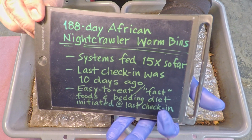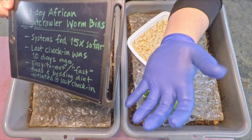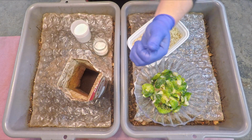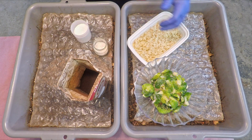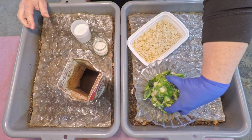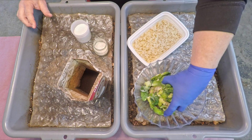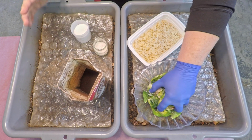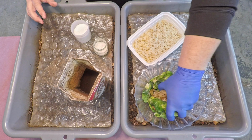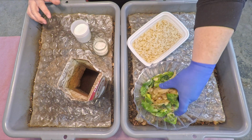I use that word right here in terms of the diet, because there's always that choice of what types of foods to give them, what types of bedding to give them, if there's a choice. And in the case of these systems, basically every other system that I have that's older than these guys has already transitioned to what I refer to as foraging. So these guys can still get bedding with their feeding as far as I'm concerned. But once I transition a system to foraging, I'll still feed them, but then I'll be withholding bedding.